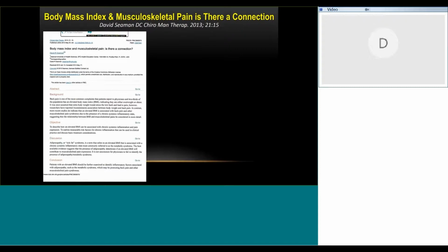Now, another piece of research that I really like to point to is this one. It's entitled Body Mass Index and Musculoskeletal Pain. Is there a connection? Now, I like this a lot. This is by David Seaman. He's a chiropractor, a scientist. He teaches at one of the schools. And this was published in the Chiropractic Manual Therapeutics in 2013.